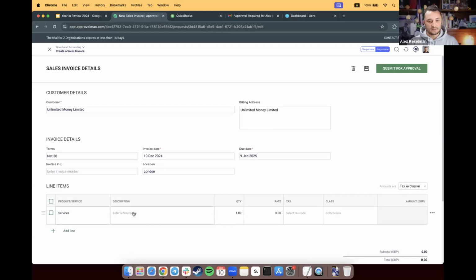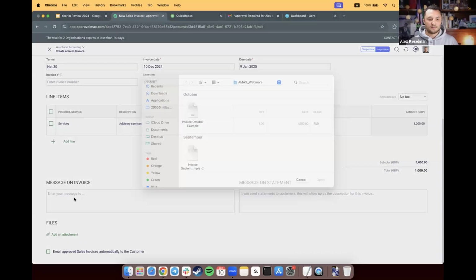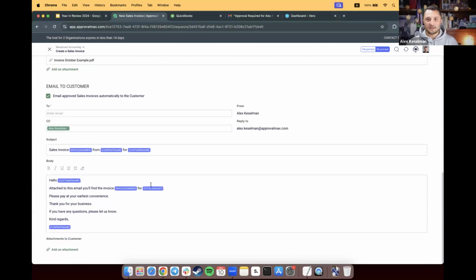Let's say services, and let's say advisory services. And let's say it's going to be for 1,000 pounds with no tax and for our R&D class. Of course, you can provide an invoice, and you can also tick the box here at the bottom of the screen. So once this sales invoice is approved, it will be automatically sent to your customer.